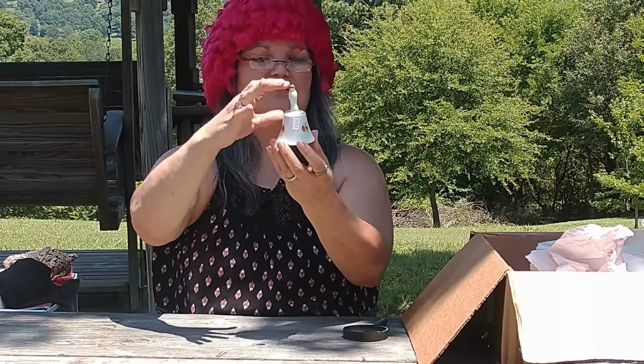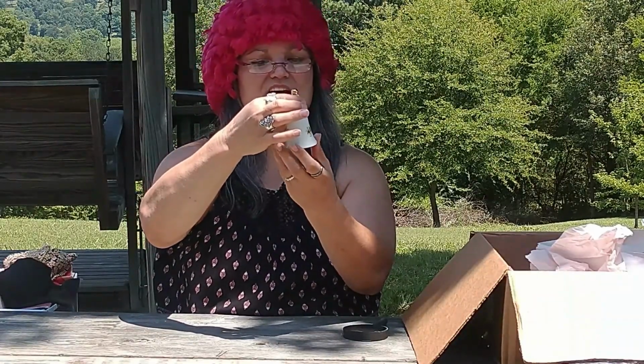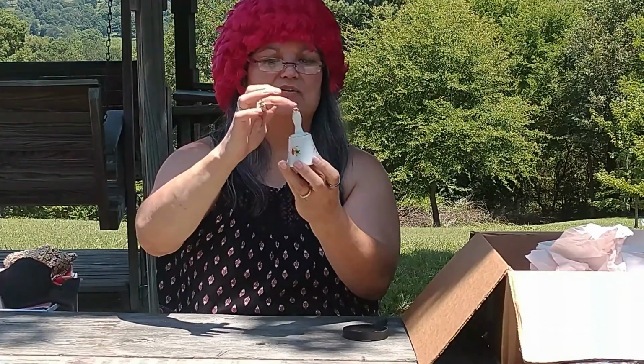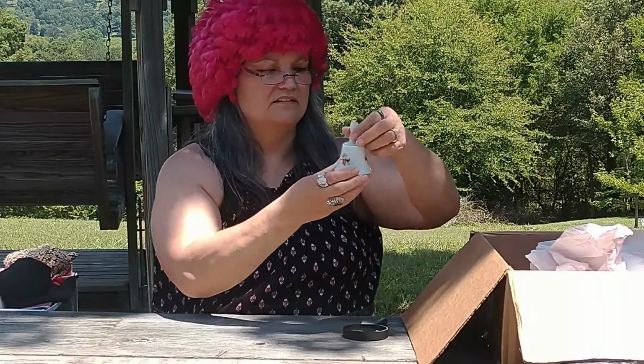This one is smaller. It has flowers. These are transferware, I would say, not hand painted. Gold top. Nice little ring. Very collectible.